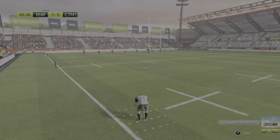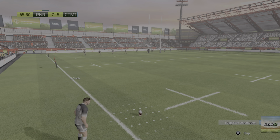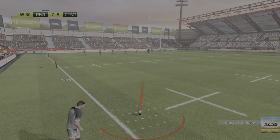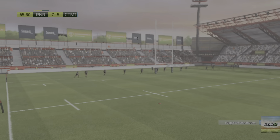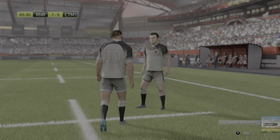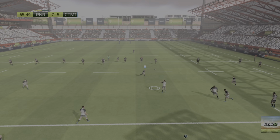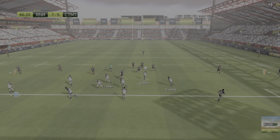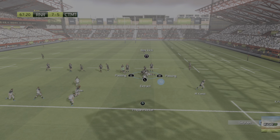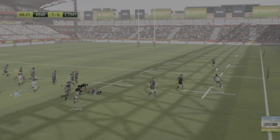Now for the extra 2. Oh, it lacked the distance and just dropped short of the bar. Recovered by Ryan. It's a ruck. They keep the ball. He gives the ball. Great precision and really good timing for that offload.